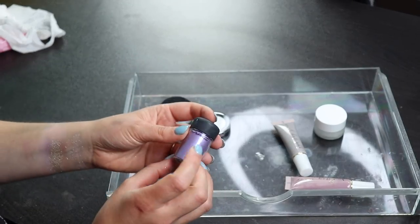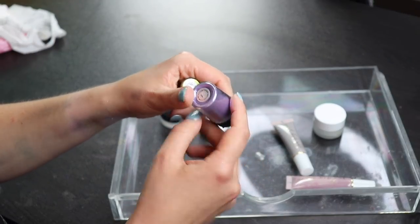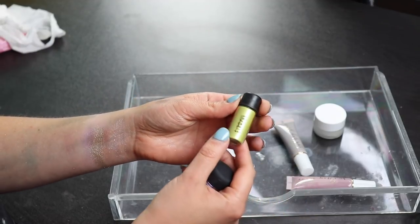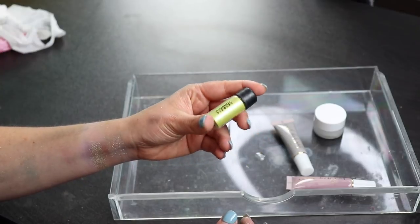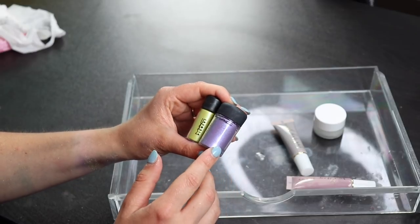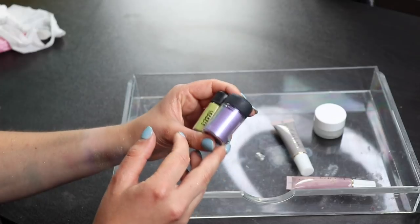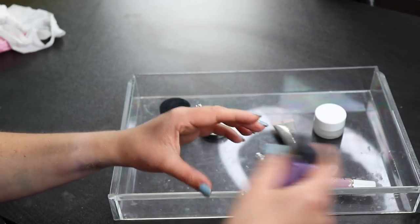So here's a pigment that I have from MAC, and what is this called? Violet? Oh, that's kind of self-explanatory, I think. And then I also have a green one from MAC. I have used this with some setting spray, and I foiled it, and it looked so beautiful. So I'm definitely going to keep both of these. I don't really know why I have this. I feel like I got this in a box as well, because I don't really ever buy pigments. So I feel like I got both of these for free at some point, so going to keep these.